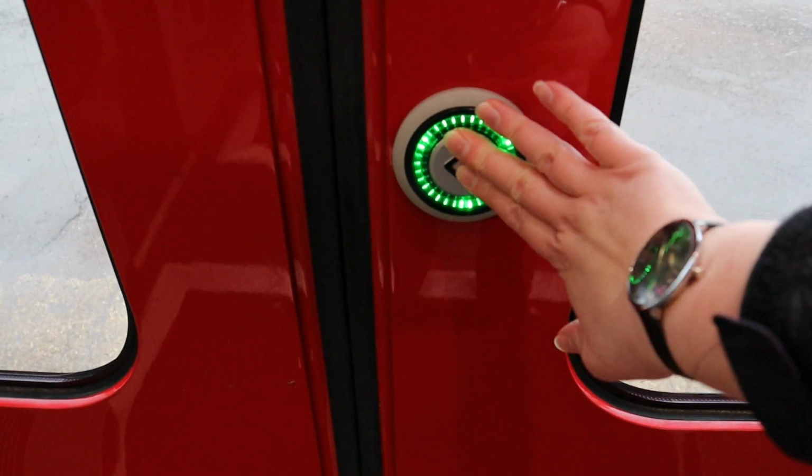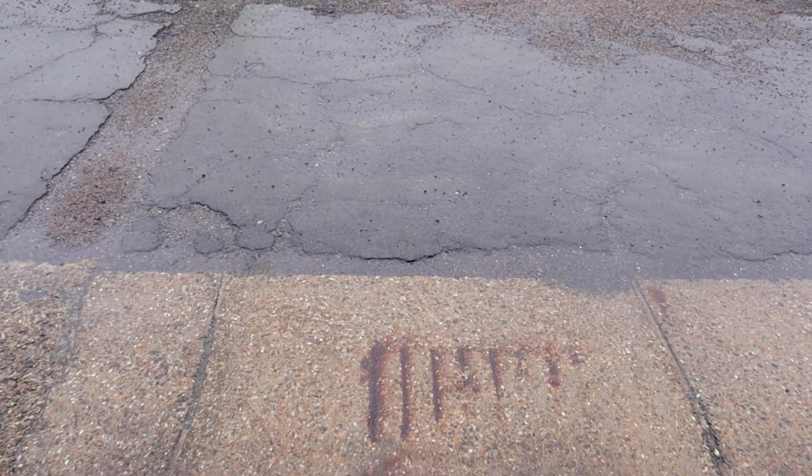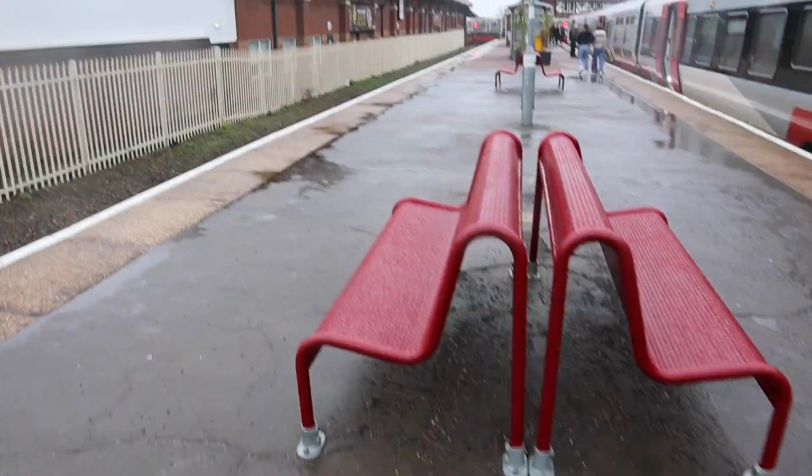Really wish I had my camera running because the conductor just announced our next stop as Cloudy Cromer. Not a lie. Here we are, it's Cloudy Cromer. It's a rainy Cromer. So here I am at what is going to be my last stop of the day in Cloudy Cromer, which is what I will be referring to it as from now on.